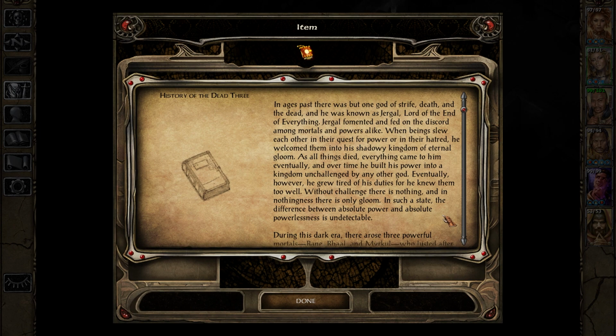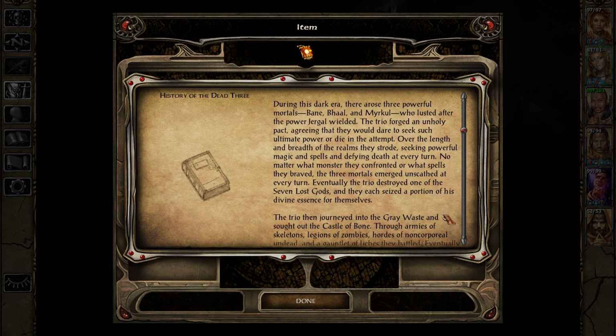Eventually, however, he grew tired of his duties, for he knew them too well. Without challenge there is nothing, and in nothingness there is only gloom. In such a state, the difference between absolute power and absolute powerlessness is undetectable. During this dark era, there arose three powerful mortals, Bane, Baal, and Merkel, who lusted after the power Yurgle wielded.